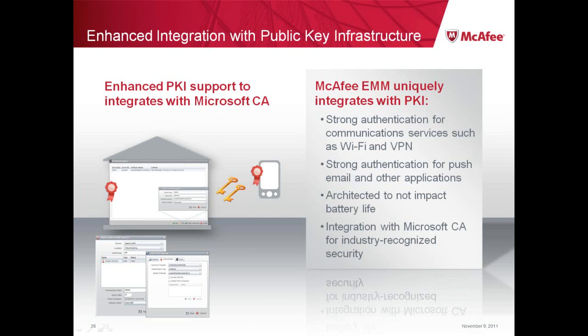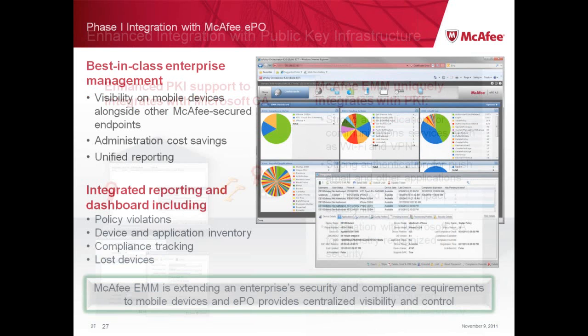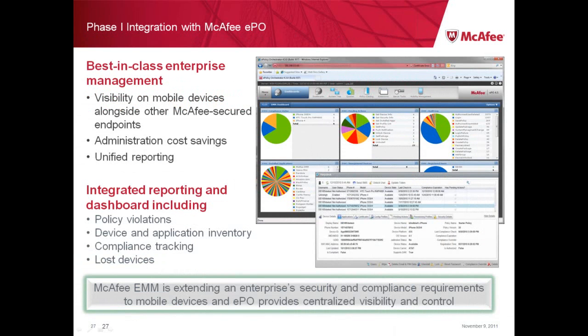Now, what brings it all together for us is that management console. This is where we talk about our ePolicy Orchestrator. We've actually brought in the mobile device management into our ePO through phase 1 of our integration plan. This is where not only do we have the mobile devices that are being managed, whether it be your Android or Windows mobile devices, but also other endpoints in your security infrastructure. We're able to pull that data into a central management console, and I'll actually show you that live here in just a second.